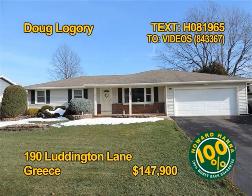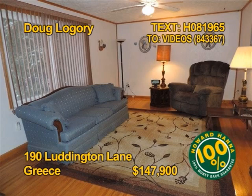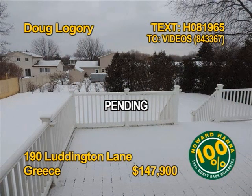This affordable Greece home might be the perfect ranch for you. Three bedrooms, a bath and a half, over 1,400 square feet of family space on a quarter acre lot. All appliances stay, even the washer dryer. This move-in ready home even has a nice lower level with workbench area. For more information, contact Doug Ligori.